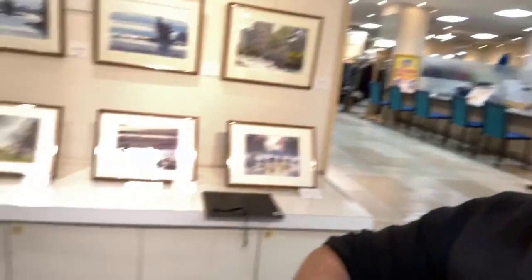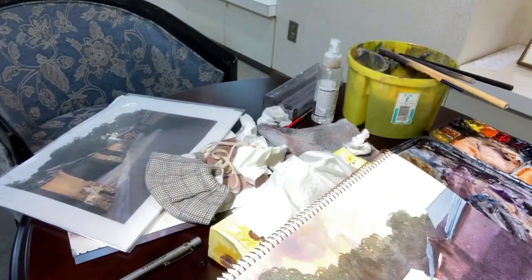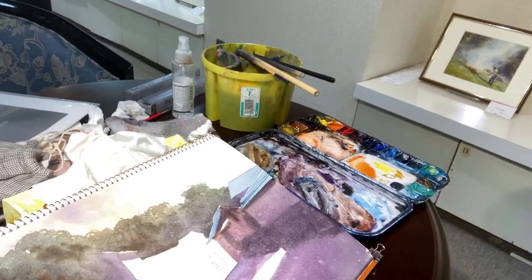I've got a little table here and I'm working here. There you go. Got my water bottle and my picture and then my photo. This is a painting of Takata, which is a traditional town in Japan. And here's my palette.